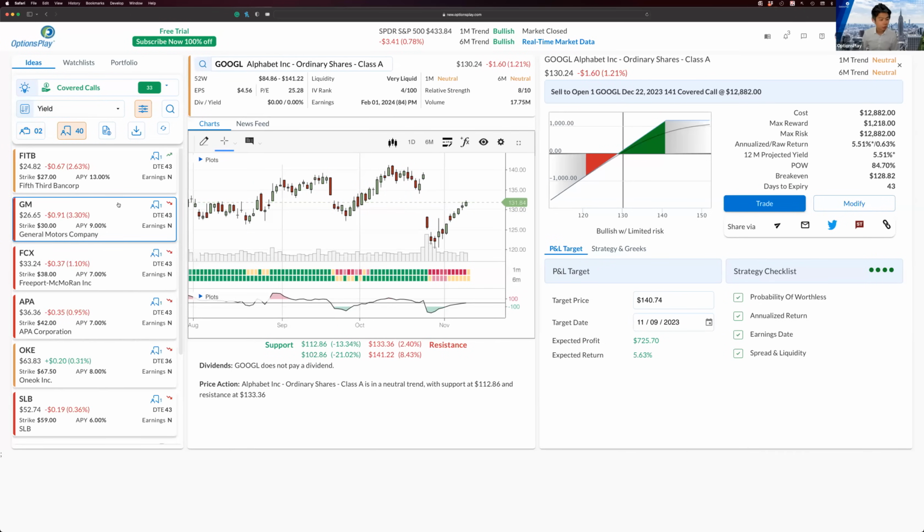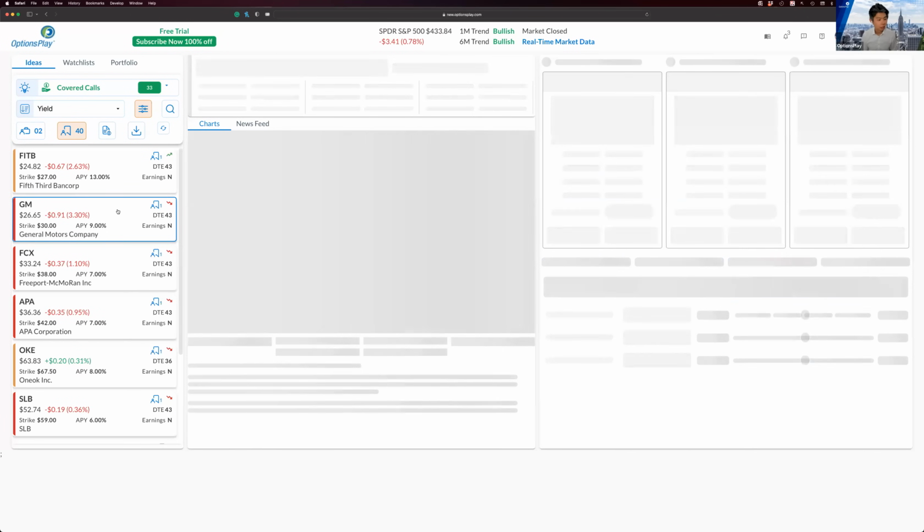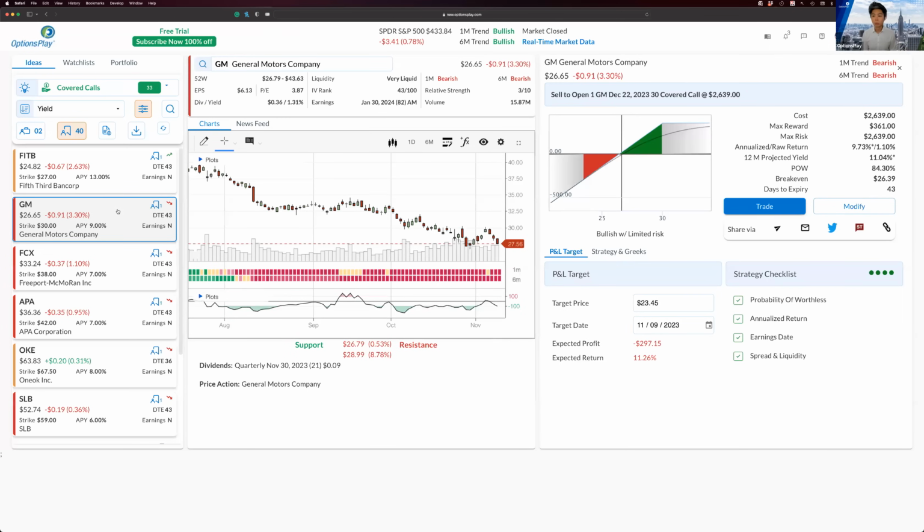Someone asked about what APY means. That means annualized yield, right? So we're looking at the yield in annualized terms to help you compare this apples to apples, okay? I'm going to take a look at some other stocks. Let's say you own 100 shares of GM. I'm going to take some lower price stocks, since a lot of times you might be more inclined to have 100 shares of the stock. It's not particularly doing that well at the moment. You're generating, in this particular case, 1.31% yield per year.